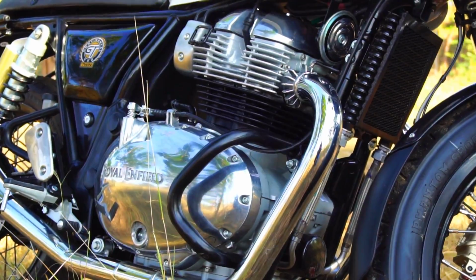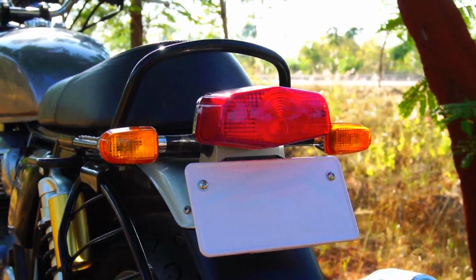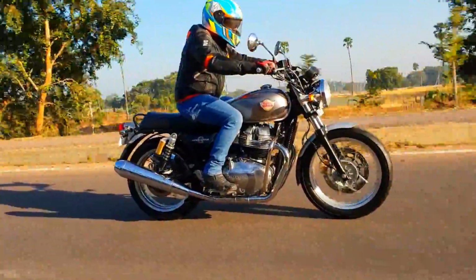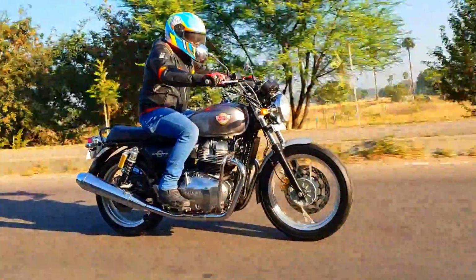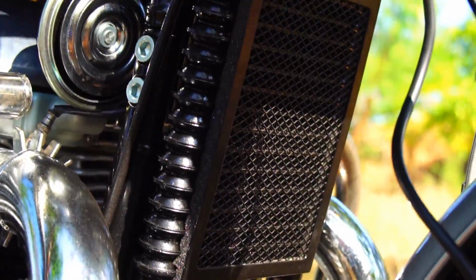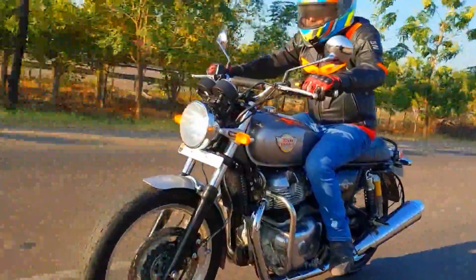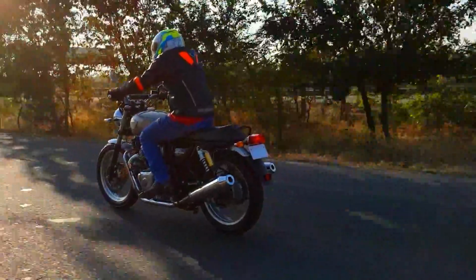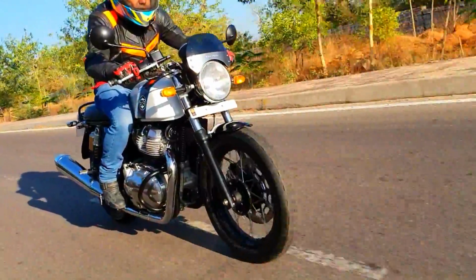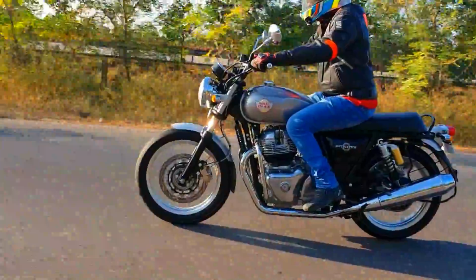Now talking about the 648cc parallel twin motor, this is indeed a gem of an engine. This is by far and away the most refined, the most responsive and the best engine that Royal Enfield have ever made. We do get oil cooling to keep a check on the engine temperature as well. The bikes put out a max power of 47 bhp at 7250 rpm and a max torque of 52 Newton meters at 5250 rpm, and for the first time ever on a Royal Enfield, we get a 6-speed gearbox.